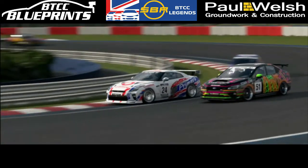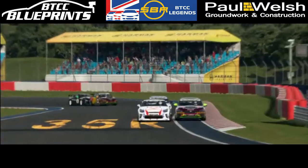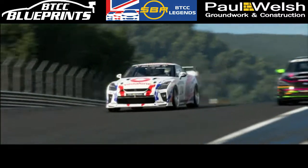Lewis going to try round the outside. Is that going to leave the door open for Ben? He's going to have to be careful because Ben can see the doors open just about. But no, Lewis is actually going to challenge Jake with that extra drive with the four wheels out the corner.